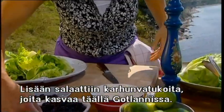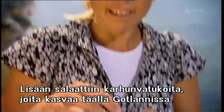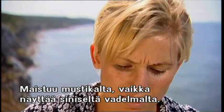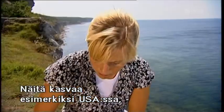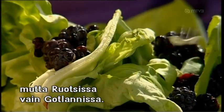I'm going to use this berry, which is a dewberry, and it's very special for this island. I have never tasted it, so this is the first time even for me. Tastes like blueberries, but it looks like a blue raspberry. Look, I know you can find those in the States, but here in Sweden, it's only Gotland where you can pick them.